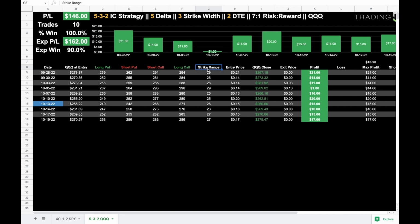Now, I wanted to show you this as well. This is the strike range. Look how wide these strikes are. It goes anywhere from 23 all the way up to 29 strikes wide. That is a huge profit range for this Iron Condor strategy. I think in the previous iteration, it was like 4, 5, 6 strikes wide. Now we're getting up to 29 strikes wide. That's really good. That's why you're going to have a lot of winners, because of your 5 deltas. There's just a high chance of profit for this strategy.